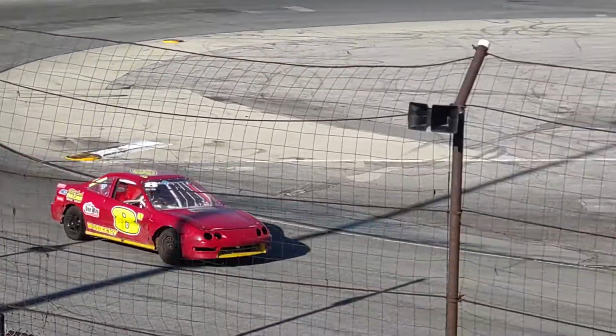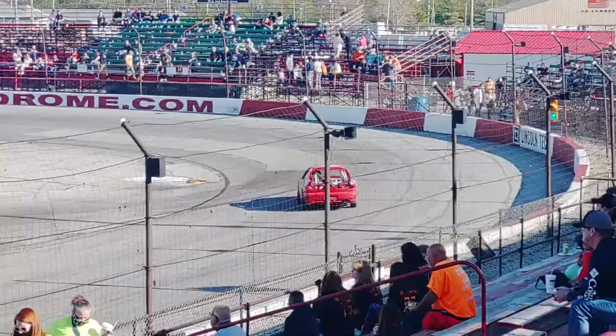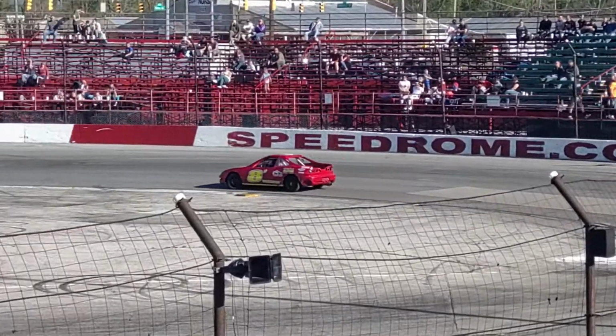So it's all for nothing again. All factory front drive cars, you should be in the qualifying line at this time. Let's go through tech before coming to the qualifying gate.